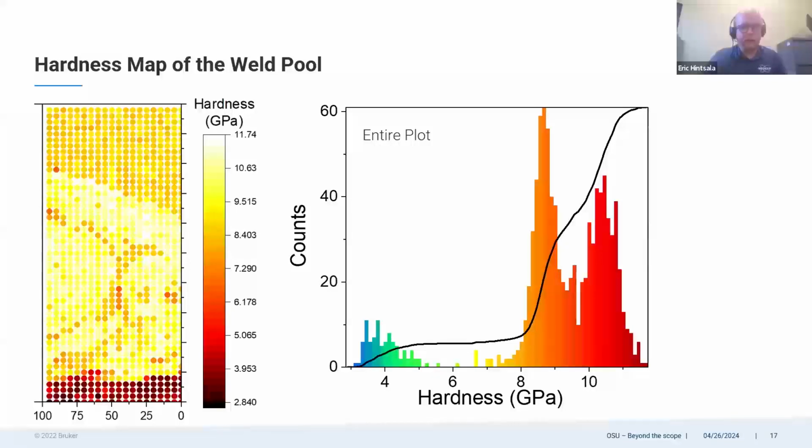On the bottom, we've got really low hardness. That's related to the titanium base material. And in the top part of the graph, we've got more of an intermediate hardness. So that's the Vitroloy 105. And the weld pool is in the center. And you can see there's kind of an interesting hardness distribution in there.